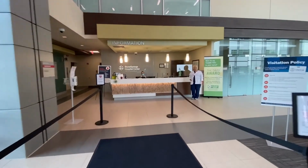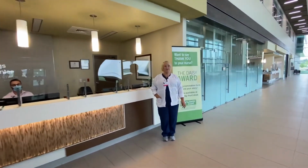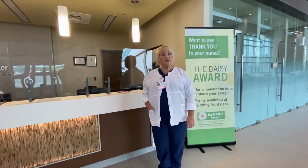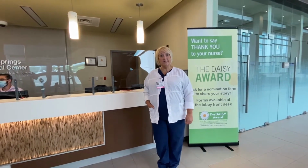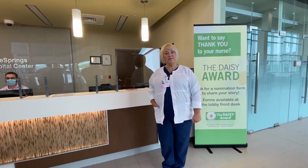You're entering the main entrance to StoneSprings Hospital Center. You will use this entrance to come and have your baby if you're having a scheduled induction or a scheduled cesarean section. For any other reason to come and have your baby, please enter the hospital through the emergency room entrance. The doors here lock at 5 p.m.